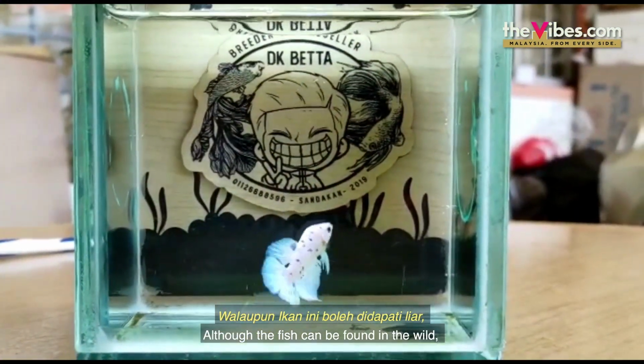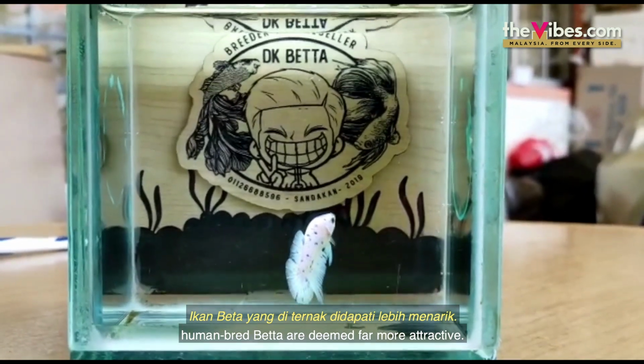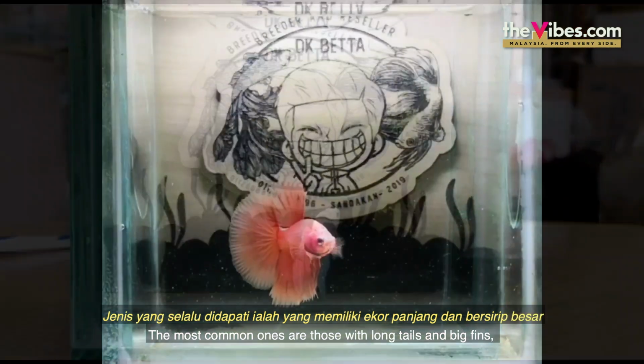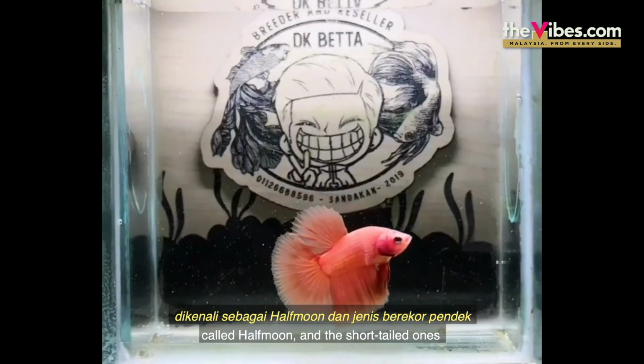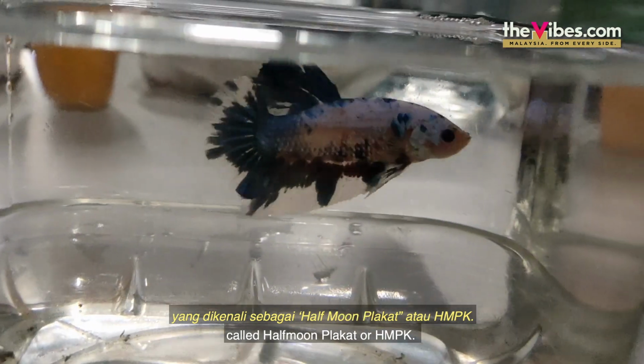Although the fish can be found in the wild, human-bred betta are deemed far more attractive. The most common ones are those with long tails and big fins, called half moon, and the short-tailed ones, called half moon plakat or HMPK.